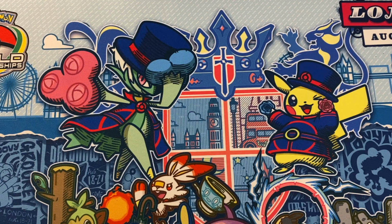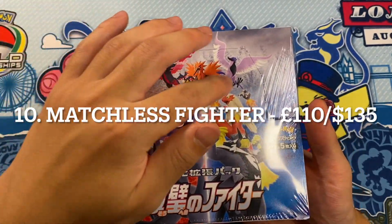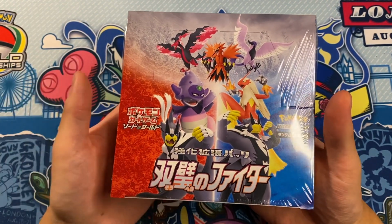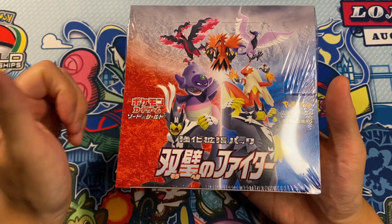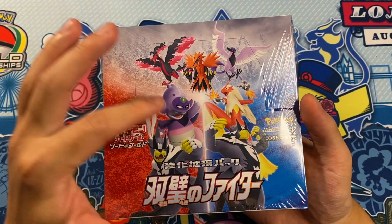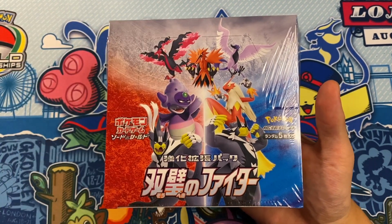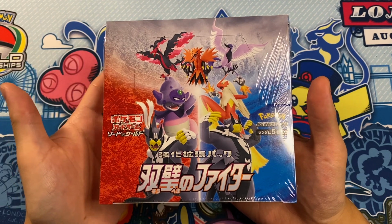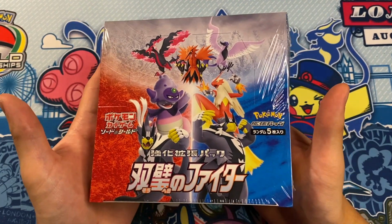So in 10th place, we have Matchless Fighter. This is an absolutely beautiful booster box where you've got the Galarian form birds, then you've got the blue and red separating the two Urshifu. What this set is well known for is it's got waifus, so it's got Clara SR, but it's also got 4 V alt arts, being the Slowking, Galarian Slowking, and the Galarian bird alt arts. And if that wasn't enough, it also has a Blaziken VMAX alt art. I think when you take all of those pulls together, coupled with the fact that I don't think this set was printed that much, that explains why this box is in number 10.